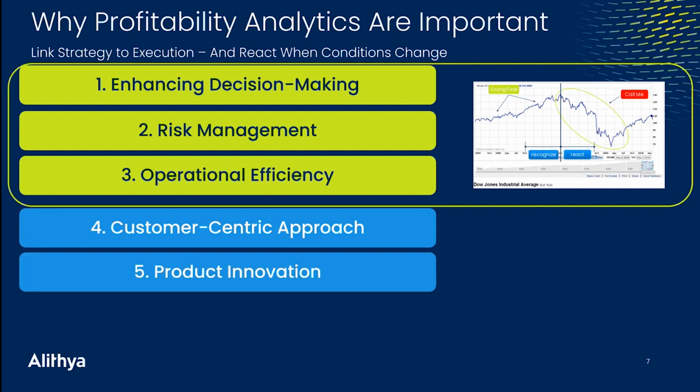It also helps us with product innovation. So evaluating the profitability of existing customers, existing products, and services, and also helping us to identify gaps and opportunities that might be in the market. We all know that the world moves incredibly quickly these days, and to stay ahead of it, you can use profitability analytics to help with that.